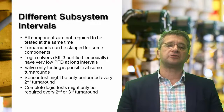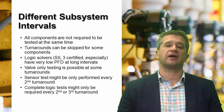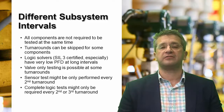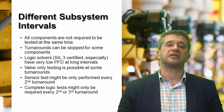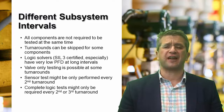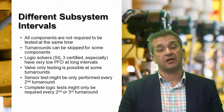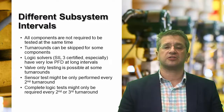It's also important to remember that you can test different subsystems of your SIS at different intervals. There's no requirement for them to all be tested at the same time. In a lot of cases, turnarounds can be skipped for some components. Logic solvers, especially if they're SIL 3 certified, have very low PFDs at very long test intervals. So if changes aren't performed to the logic, you can go a long time in between tests of logic solvers.